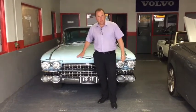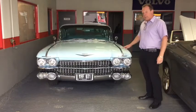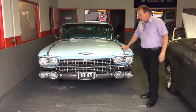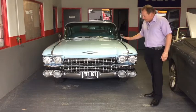Today we have got a baby blue 1959 Cadillac. This car has been part of a collection owned by a good friend of mine. I'm selling it on his behalf. He's also a classic car collector like myself. This car has not been available on the open market for 20 years.